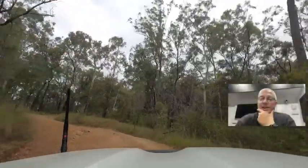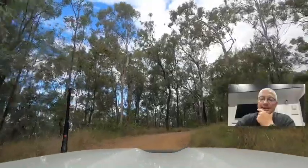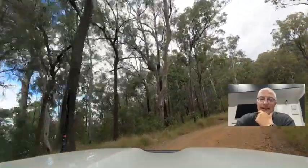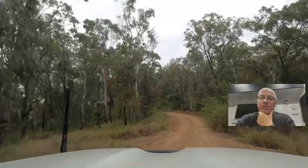As you can see just here, there's a bit of a washout gutter through and across the road there. Not much for a four-wheel drive to get through, but it still gave the cruiser a bit of a bump. And again, two-wheel drive going through this doesn't take much for things to go wrong.